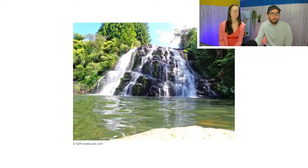All right. Moving on to Aotearoa Falls. So Aotearoa Falls is located on State Highway 2, so you'll probably drive through it between Paeroa and Waihi in Waikato in the North Island of New Zealand.